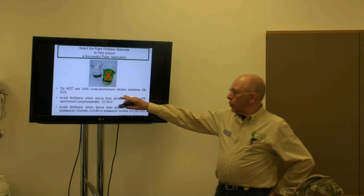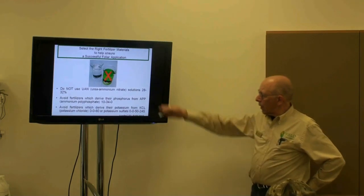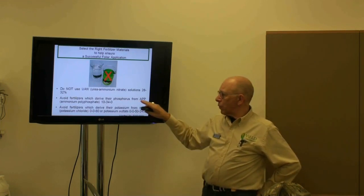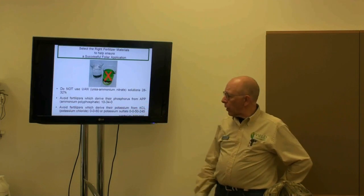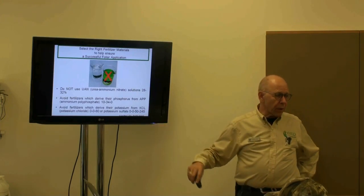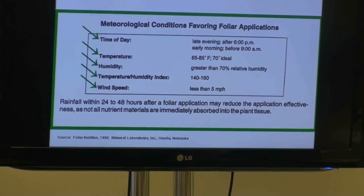You do not want to use UAN solutions. UAN solutions are going to be too hot. You're going to get some leaf burn. Those are things like 28%, 32% nitrogen. You want to avoid fertilizers that derive their phosphorus from ammonium phosphate because, again, you can get some burning. You want to avoid fertilizers that derive their potassium from potassium chloride. What's potassium chloride? Well, sodium chloride is a salt, so it's a salt. It's going to have some burn as well.